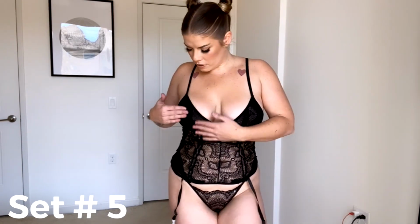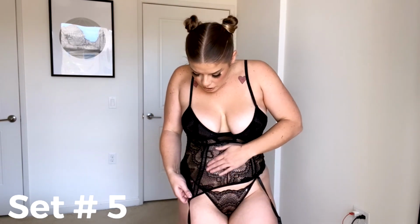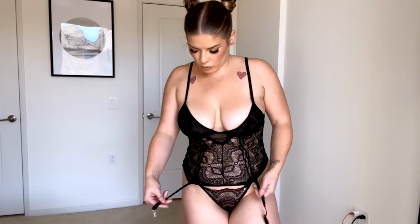Next one we have is a top. It's not as revealing in your chest area, but it is a top with your little G-string that matches on the bottom. It's actually pretty thick right here, so it feels really sturdy in the wash. I would recommend hand washing these items anyhow. I'm not gonna turn around because it is completely open. It is a top, not a dress.